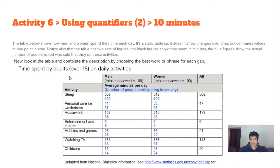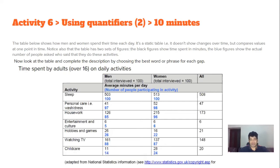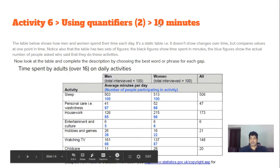Time spent by adults over 16 on daily activities. This is before you. You can just read it by yourself. After that, there will be the questions underneath. You have to answer those questions in the given time, that is, 10 minutes. So how to read it?